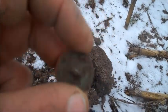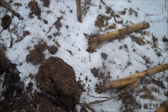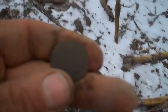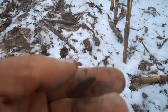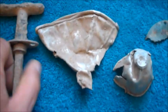Okay, I got a nice little super thin early one, no markings on the back, so late 1700s, early 1800s flat button. And I've been over an hour without digging a single thing here, and then I just found this nice button, shank intact. So I think I'm going to give up here pretty soon, unless I start finding some more good stuff. Keep digging.